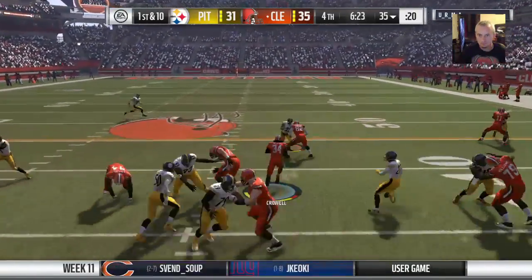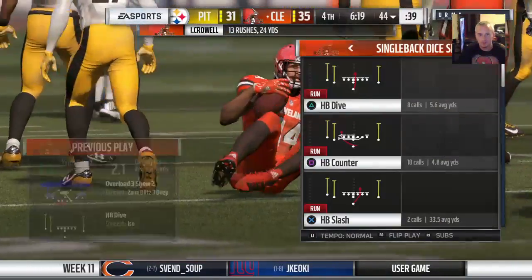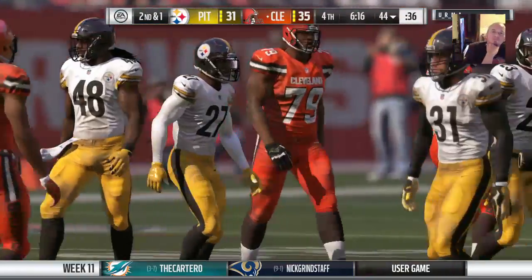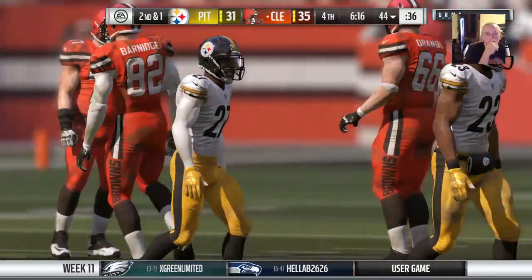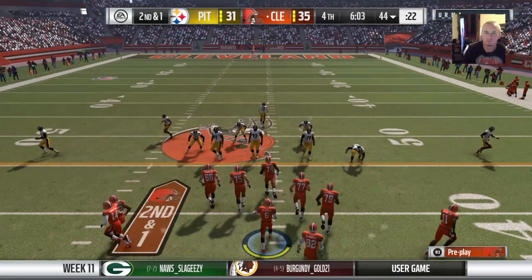Here's a give to Crowell, and he'll be brought down. A nice run there, 9 yards, and it'll be second down. In this situation with the lead in the fourth quarter, they're keeping the ball on the ground, I'm sure. That's just smart football, but the defense has to know it as well. They've got to stop them here.